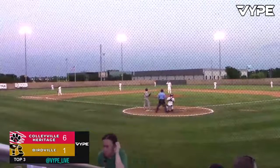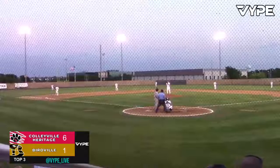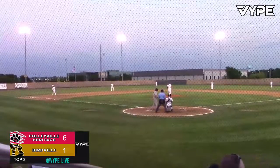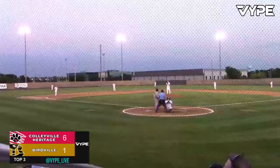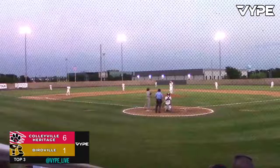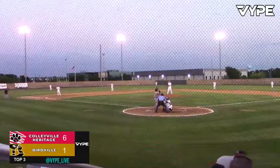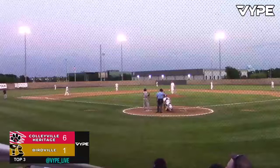But he fires one outside for ball one. Absolutely cannot be easy pitching in this crazy wind. As he fires another one outside for ball two. And looks to the catcher, finds a sign. Fires that one in for a strike. And the count is 2-1. Finds this pitch he likes, fires way outside, 3-1.